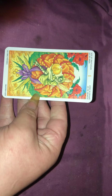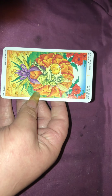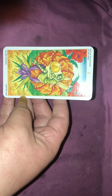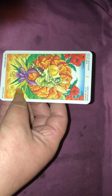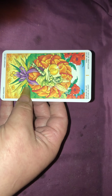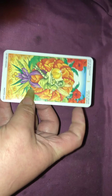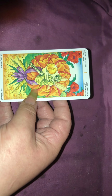And start with Pentacles. Oh, look at that. Fairy again. Bunch of pentacles laying all over the ground. Let's see, 1, 2, 3, 4, 5, 6, 7, 8, 9, I guess. Maybe 12 if you count those. So, we got poppies. Those are poppies. And she looks like she's sitting on a big old marigold. Interesting.